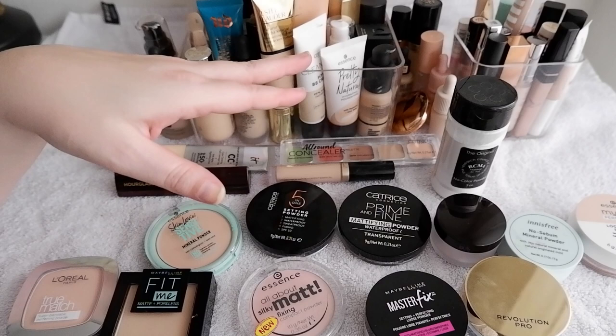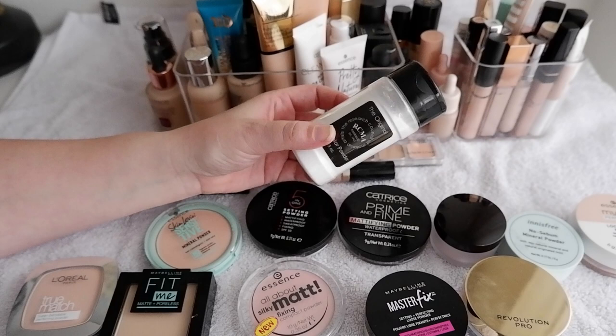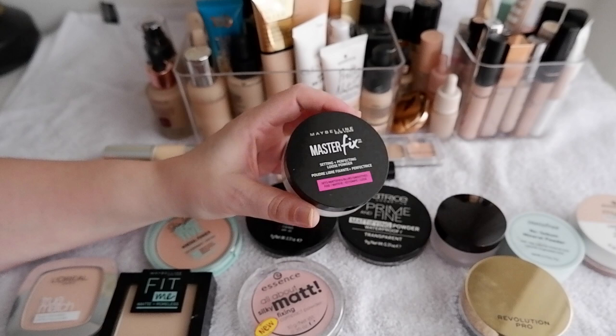So the RCMA No Color Powder, it's just a bit messy to use. It's a lovely powder. I think this was my number 4 spot in that video. It's lovely, but this salt shaker design, it's not for me. Maybelline Master Fix, no. I also tried their Fit Me Loose Powder, also didn't like it, so that's gonna go.